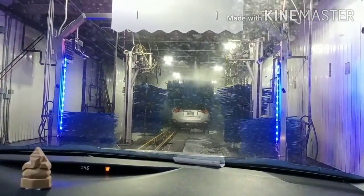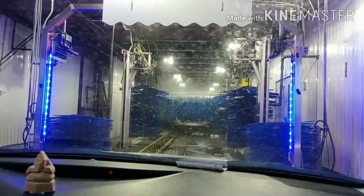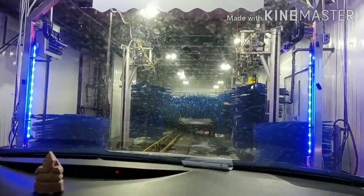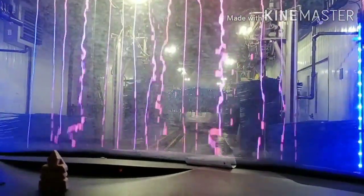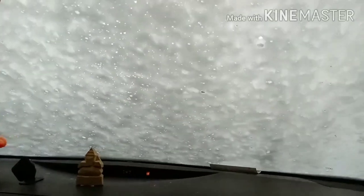Now as a first thing, it will pour soap on your car, on top of your car from front to back. So this is soap poured on your car. This is the first task in this automatic machine. See how beautifully it is colored also. Because of the lights, when it is pouring, it has different colors. From front to back, it will pour soap and then it will go for the washing.